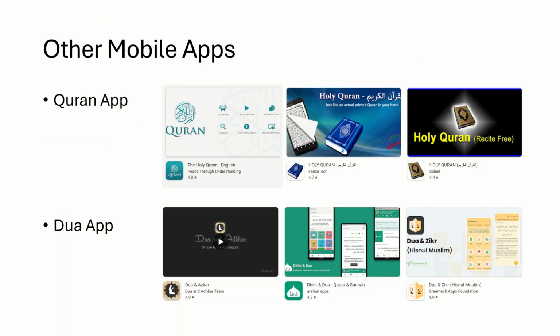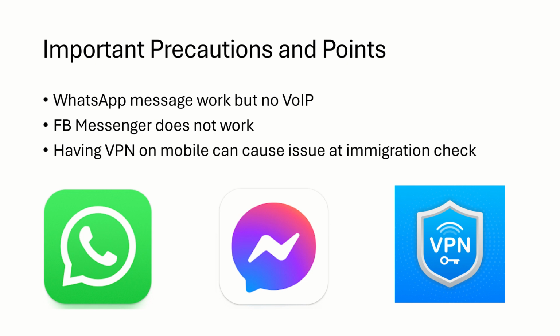The last thing, actually, it is kind of a last thing, but there are a few more slides as well. The other thing which you need to know and understand is, let's go to this slide first, that WhatsApp voice will not work. You can have the messages, but the VoIP, which is voice over IP, the thing we use to make video calls or voice calls, does not work. That is banned in Saudi Arabia. Even Facebook Messenger does not work over there. I think you can send messages, but again, the voice thing might not work.